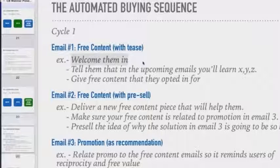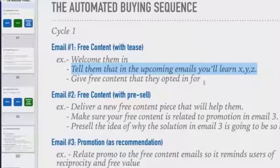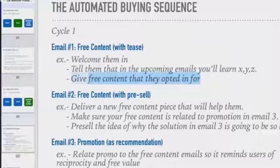Tell them that they're going to be getting upcoming emails where they're also going to learn about a bunch of other cool stuff about bikes, and give them, obviously, the content that they opted in for. That's really important. They signed up for it. They entered their email. They trusted you to do that. So you've got to deliver on that, and you've got to give them the content. So that's email number 1. That's sent immediately, right away.